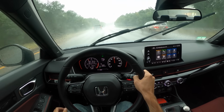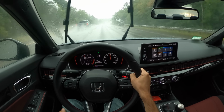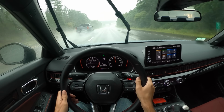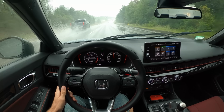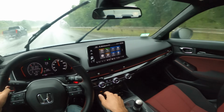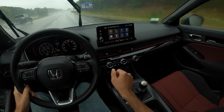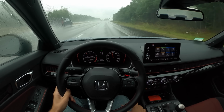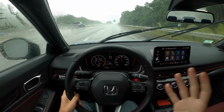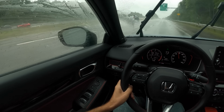Left lane hogs do not make life any easier in these conditions either. But on the other hand, if he's hogging the left lane and I can just cruise here in the middle, I actually have better visibility. So life is all right. Hang out over here. Thankful for my air conditioning because it's going to get a bit foggy in here. Not what I like, not what I want. My 911 has no AC, so if it gets foggy, it's just windows down, whether it's raining or not. You got to figure it out.